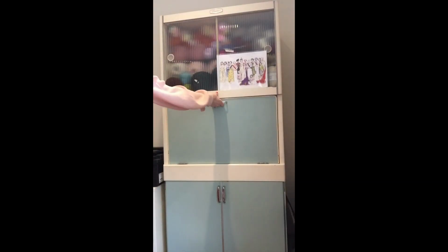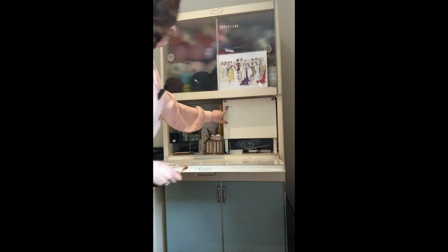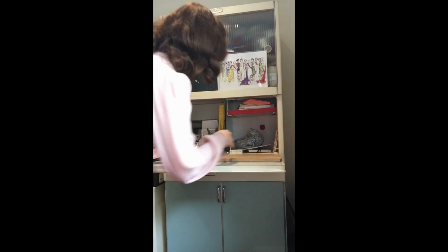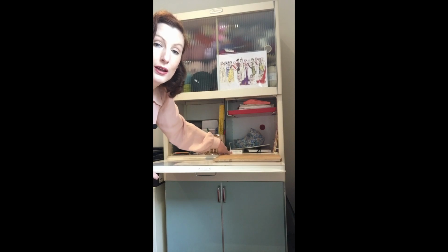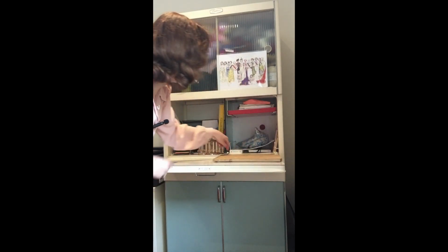And then the middle bit even has this little, it says breadboard. So you pull this down and you could cut your bread on here or put a mouse mat if you're using it as a workstation like I am. Then in here it has like a knife block type thing. I'm not entirely sure how the knives go into it. I'll do a close-up on that.